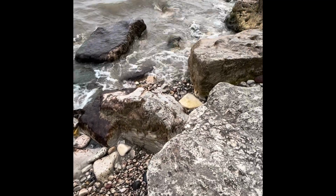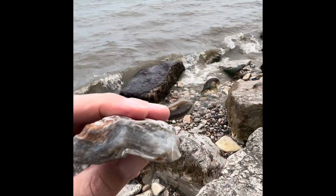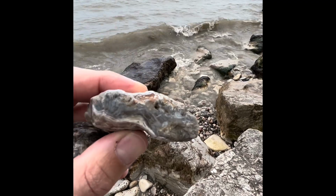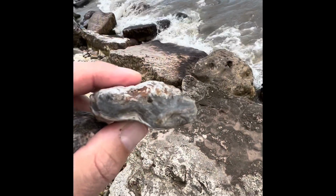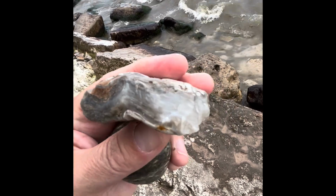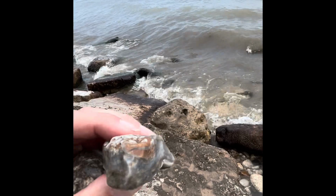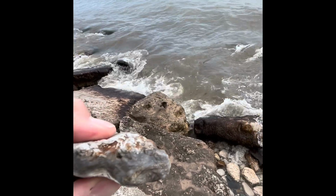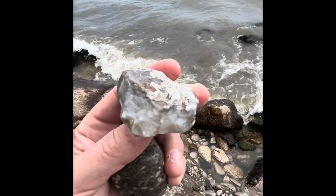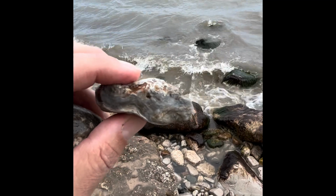And then we got this guy, which looks like it has some layering for sure. Try to get a little more light on it here so you can see those bands in there. Might just be a stromatoporoid. Could be a little cherty. It looks a little translucent, but we'll take a closer look when we get back. We're definitely going to keep that one. It's very clear, solid, good slabber.